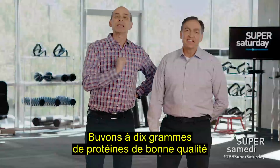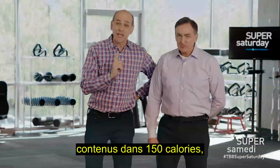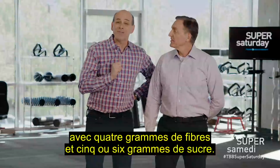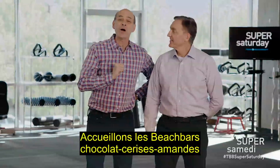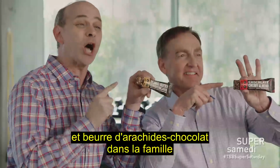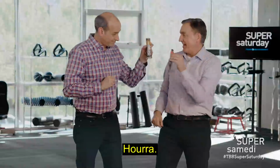Okay. Here's to 10 grams of high-quality protein packed into just 150 calories with 4 grams of fiber and just 5 to 6 grams of sugar, and they are delicious. Let's welcome chocolate cherry almond and peanut butter chocolate Beach Bars to the Team Beachbody family. Cheers to that.